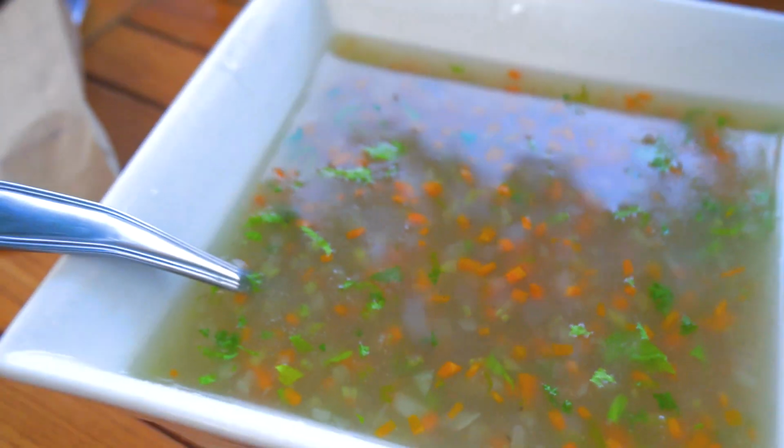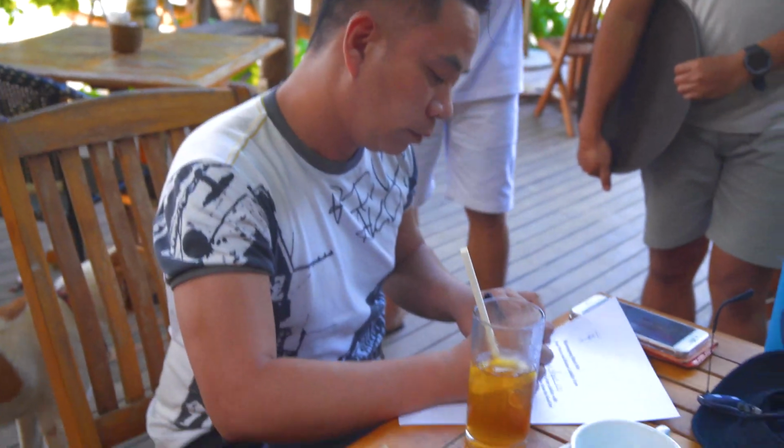It does really smell good. It does smell herbal. This is the cilantro. They make you sign a waiver. Sign here. Sir, you're a life away. Yes. But just for us to taste this.